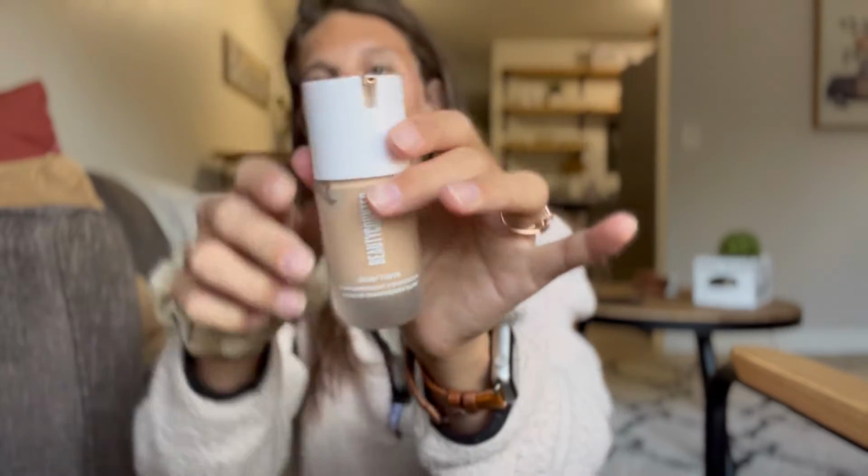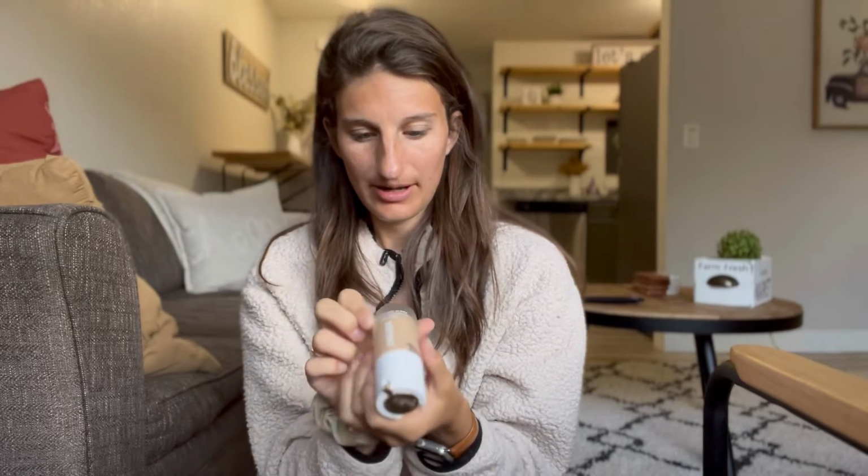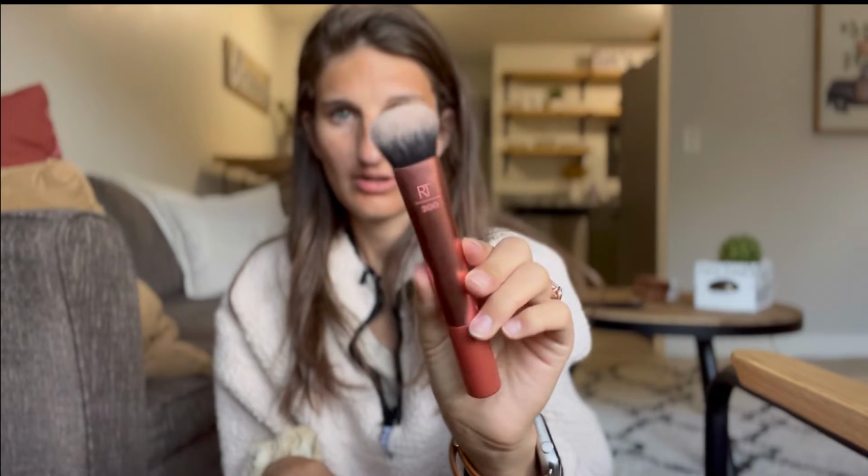First thing that I am starting with is this Skin Twin foundation. This is my ultimate favorite foundation. I'm in the shade Light 230. This is a Real Techniques foundation brush. You can get these literally at Walmart. They're so easy to find. They're so cheap, but they're really good quality. So I really like these.